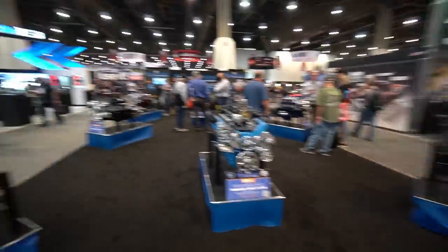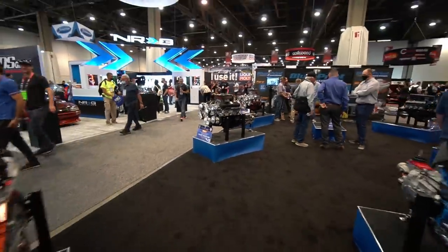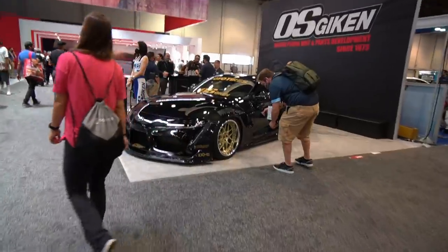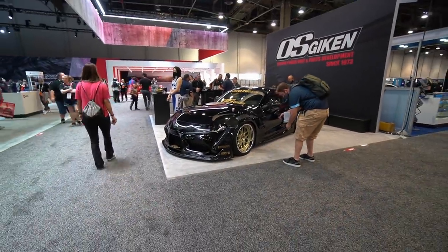Let's see if I can find a built N54 in here, which I doubt. Who am I kidding? I ain't gonna find no N54 in here. I'll tell you something, guys. What people do with these Supras is unbelievable.